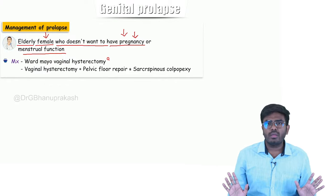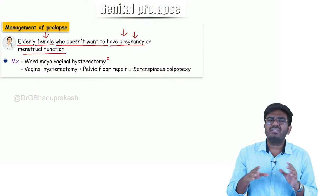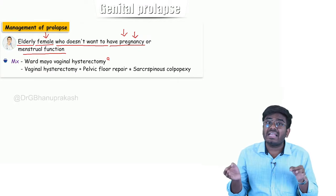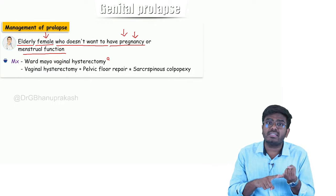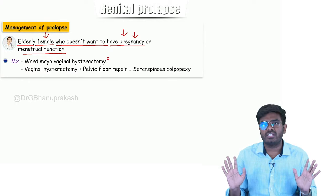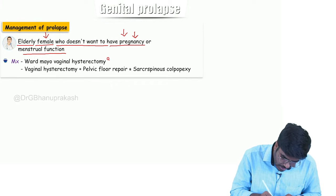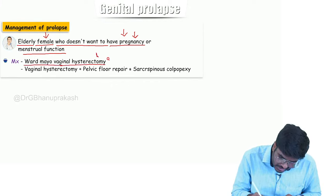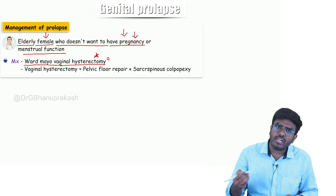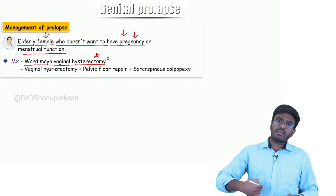Now, she is 50 years old and she is coming to the clinic with a complaint of uterocervical prolapse. She is saying, I don't want to have any future pregnancy, you can do whatever operation you want to do. In these elderly females who don't want any future pregnancy and are ready to undergo hysterectomy, what will we do? Simple hysterectomy. We are going to do vaginal hysterectomy. You can do hysterectomy either via the vaginal route or via the abdominal route.